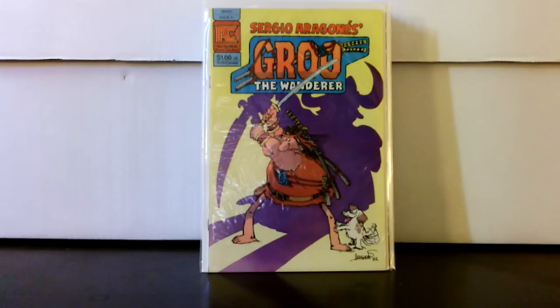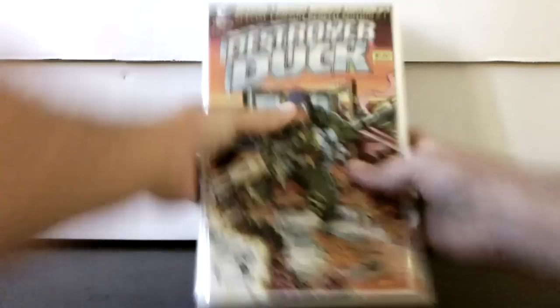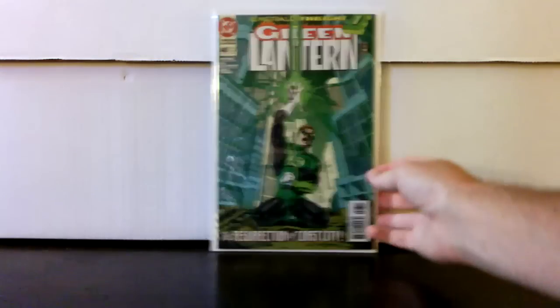He also schooled me to this. Said pick that one up. Gru number 1. And the other book that he got me to was Destroyer Doc number 1, which is the first appearance of Gru. So, it's always good to be part of the community, and every once in a while run into people. Look out for each other.